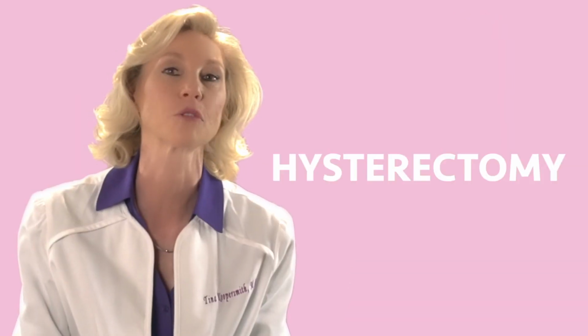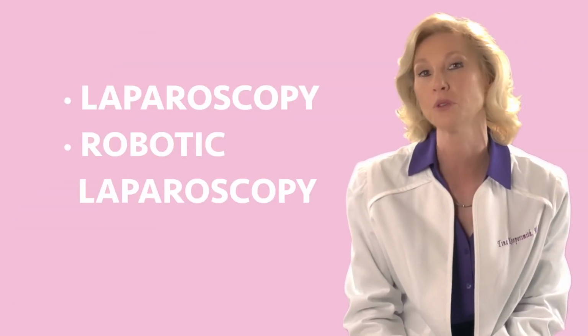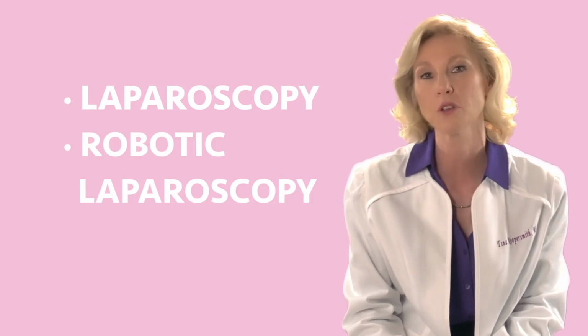That's called a hysterectomy, when we remove the uterus. That can be done with a laparoscopy. It can be done with the laparoscopy using the robot, and it can be done using that laparotomy incision. These are 3 different ways to remove the uterus.